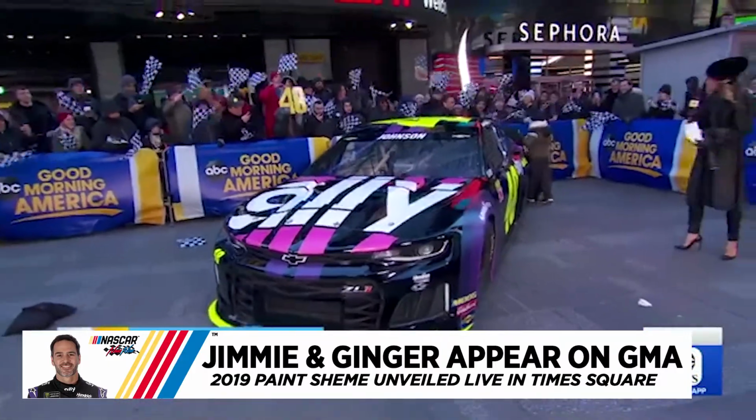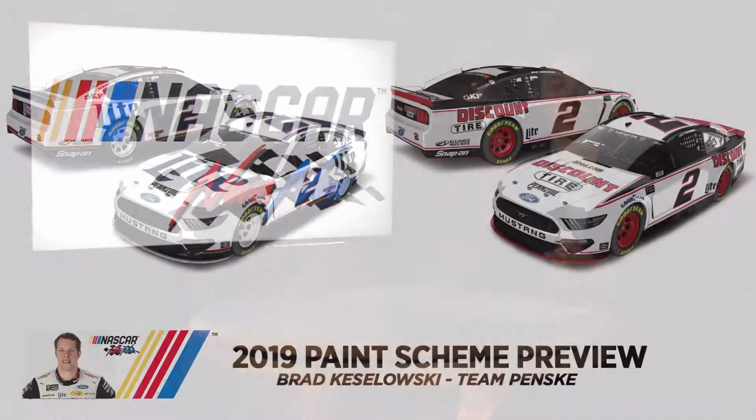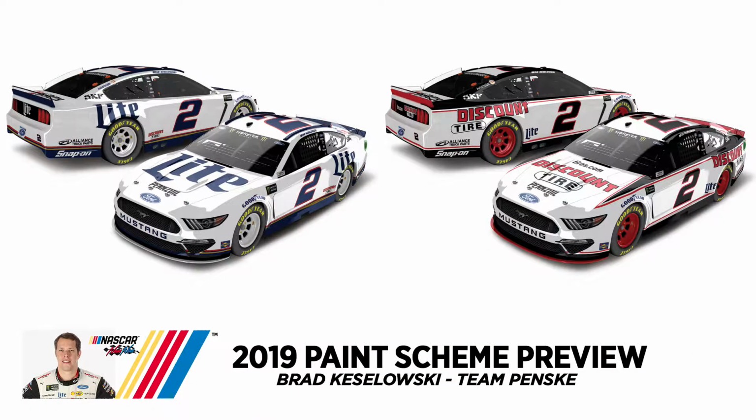Meanwhile, the Ford camp has released a multitude of new paint schemes to match the sharp new look of their Mustang. We begin with Team Penske. First off is Brad Keselowski. He brings 2 new paint schemes so far in Miller Lite and Discount Tire. He'll be running these for the majority of the season.